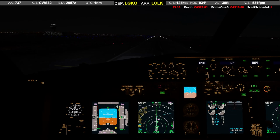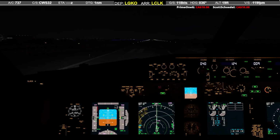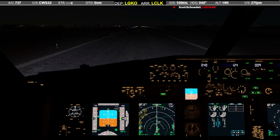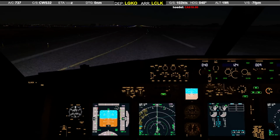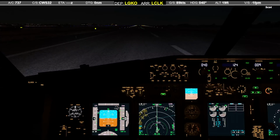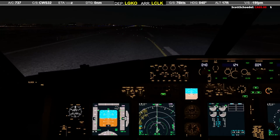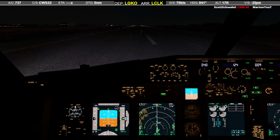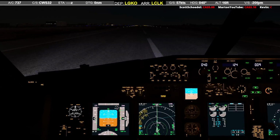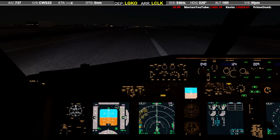$30, $20, $10. It's 90 knots. That's Delta. We're going to get off at Bravo. 60 knots, reversers off. Auto brakes disarmed. We'll let her roll.